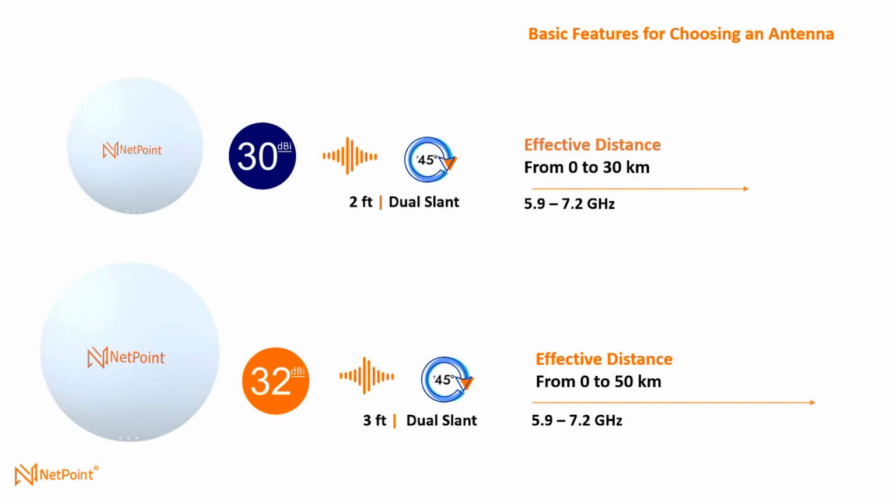For example, if you are working with the Cambium 46, you can achieve a very impressive throughput, like 1 gig, 2 gig, because you can work directly with a 160 megahertz channel width. And in this moment we have available the Netpoint MP6. It's a 3 foot for medium distance, but it's awesome for 0 to 15 kilometers. It works directly with the Cambium 46 again.